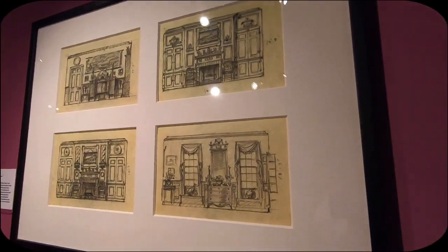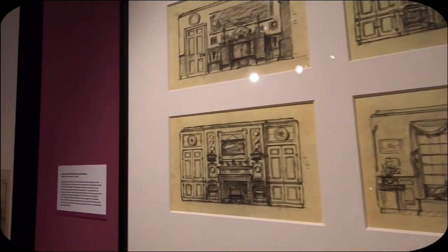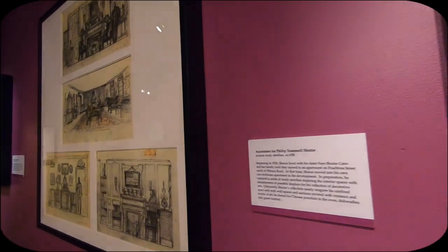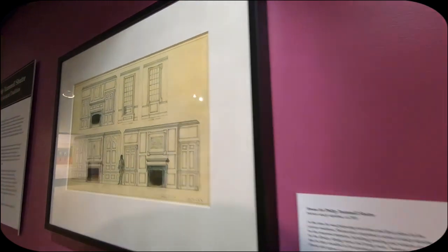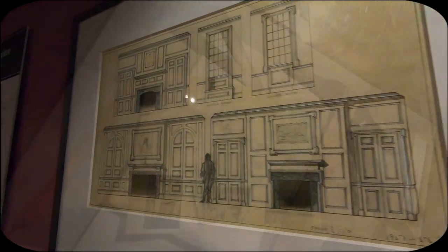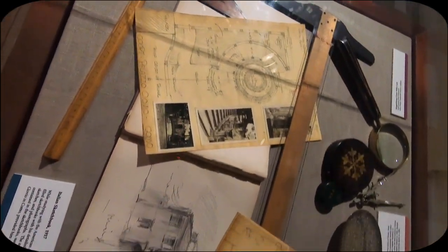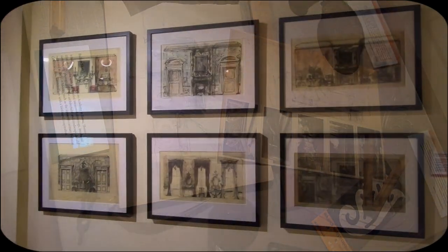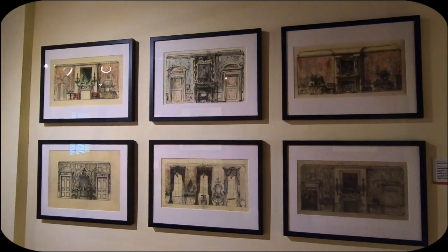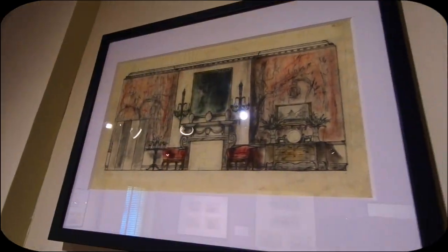In addition to his collection, you can see some of his original architectural sketches and tools. Quite frankly, I wish that they would make copies of his work and sell prints because I found his sketches to be so beautiful. I would have loved to have had some prints of his work.